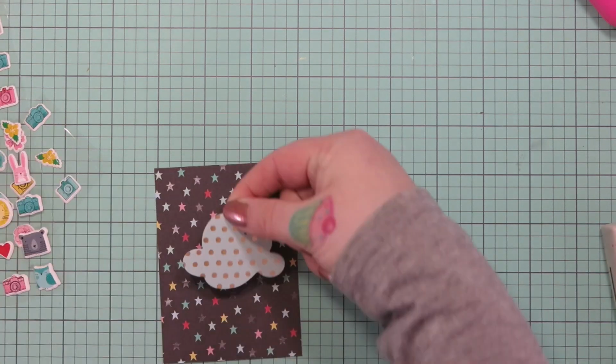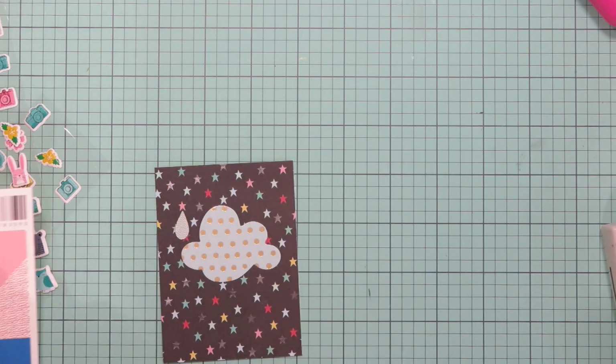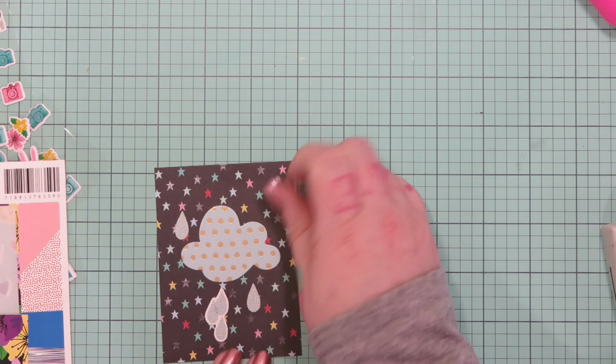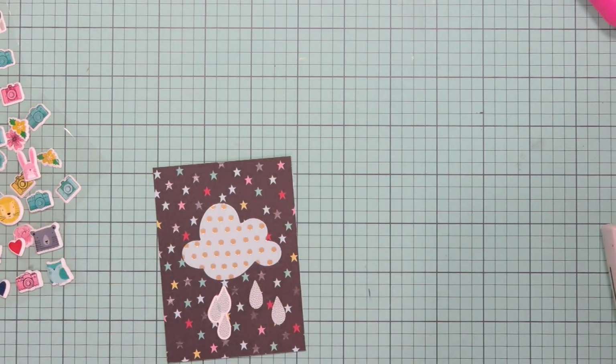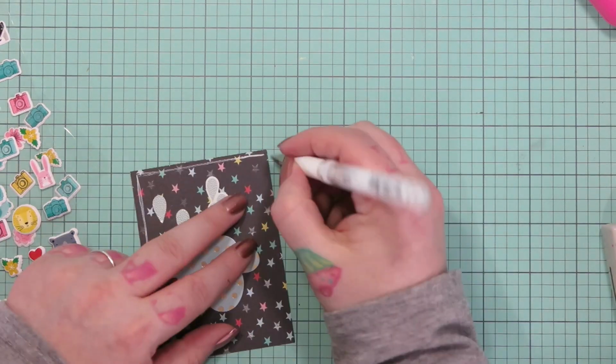This next card is the beautiful star pattern from the paper pad, and I'm just going to use it as a filler card with some of the stickers from the sheet. Why have I put a raindrop above my cloud? Why would it be raining up? I don't know, I'm being weird.